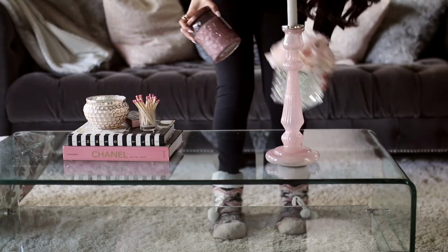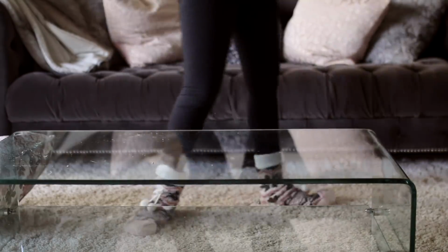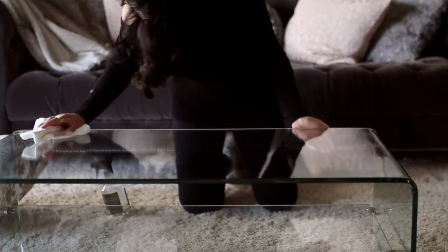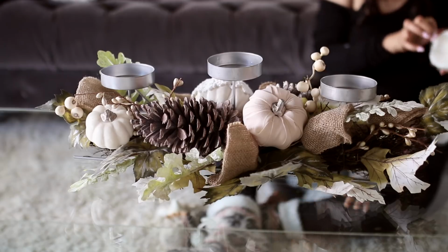It's always a little bittersweet taking down the summer and spring decor because it's always so colorful and bright. But it's definitely a nice change to have the warmer and softer tones for the fall and winter months.